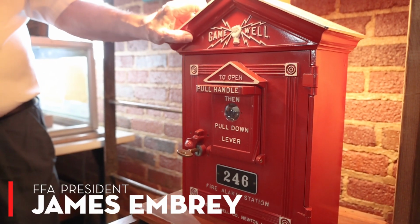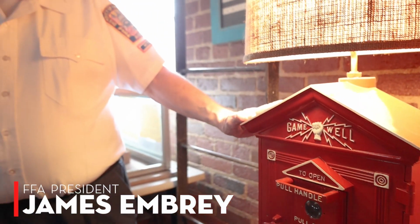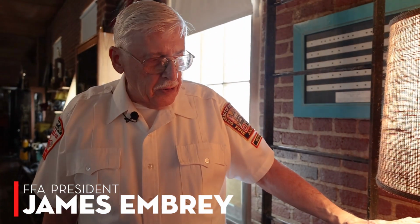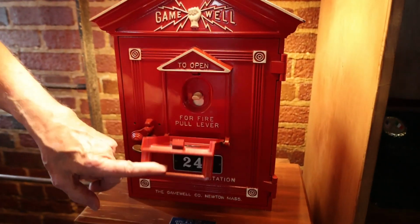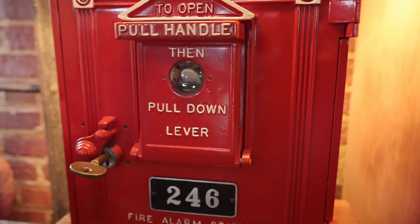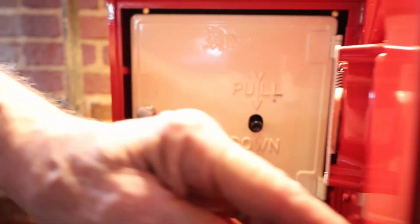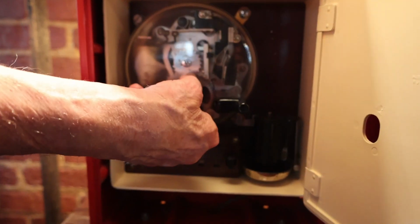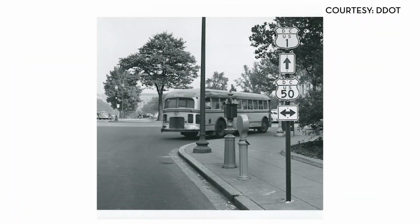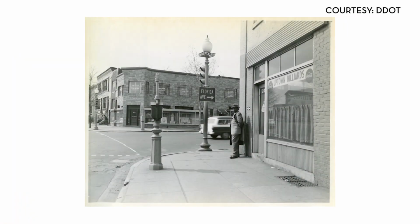We got the Gamewell System, and the Gamewell System is a system that we used for over 100 years. You would simply come up, pull the handle down, and then pull the hook, and inside the box, the mechanism starts to work by a spring, just like a wind-up clock. When you pulled the box, it was hardwired right immediately into the stations. And there was no delay. You know, nowadays, with technology, we have call waiting, call holding. This was technically faster in that the response was almost immediate.